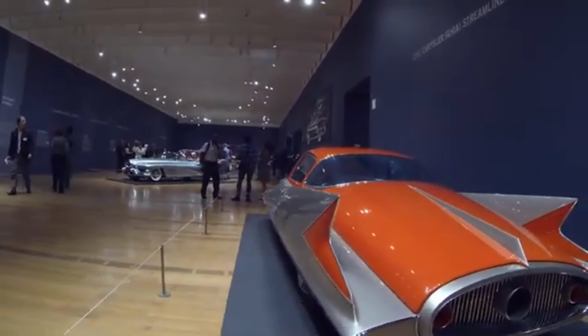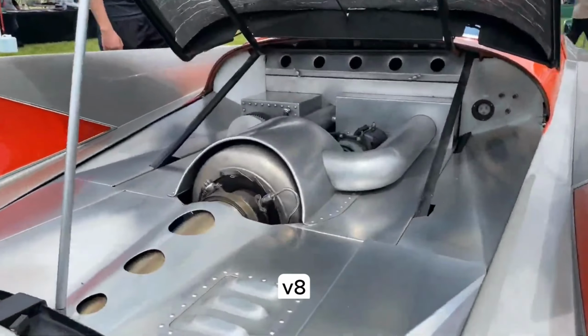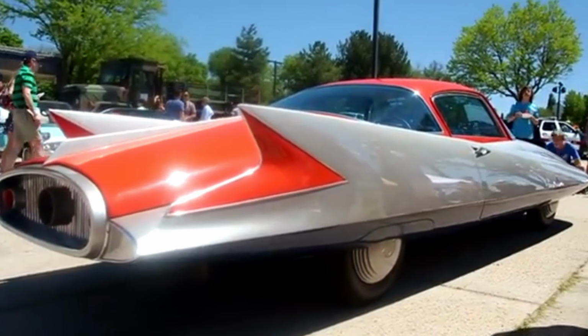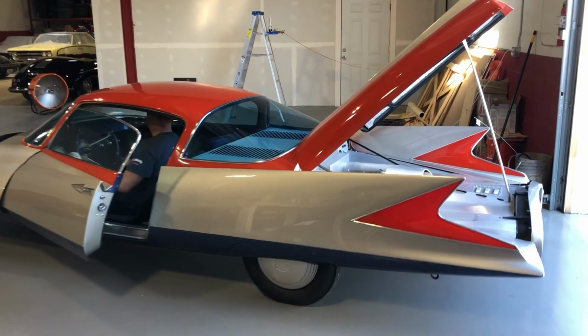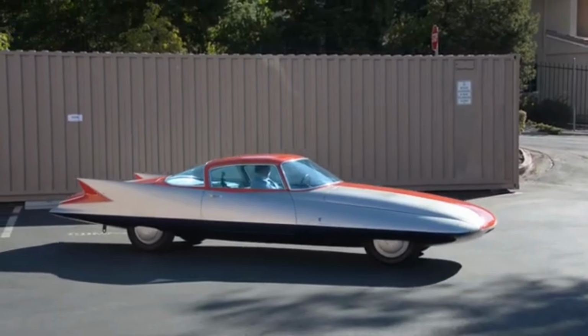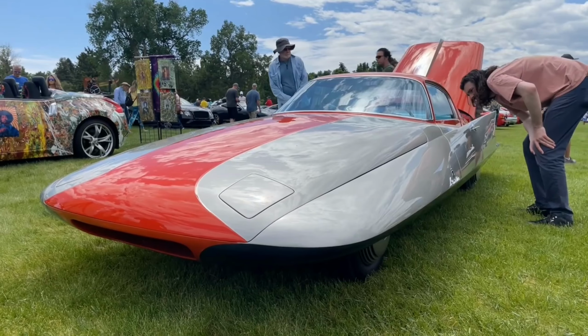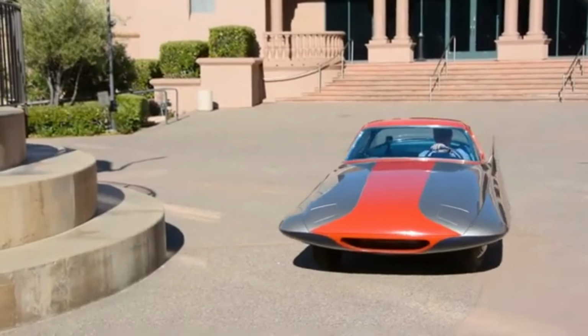The Streamline X featured Chrysler's most advanced V8 engine, but it was the aerodynamics that made the car special. Wind tunnel testing showed that the Streamline X could achieve speeds and fuel economy that were impossible with conventional designs. It was proof that aerodynamics could be just as important as horsepower.